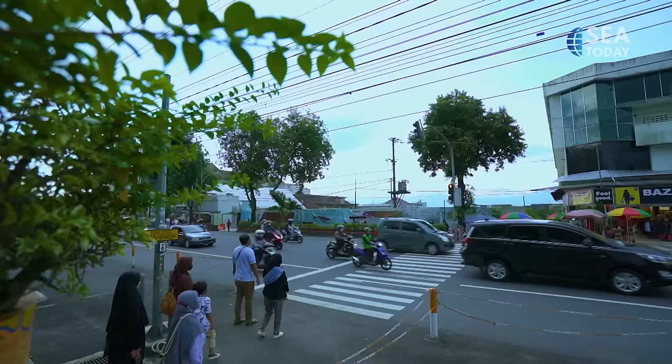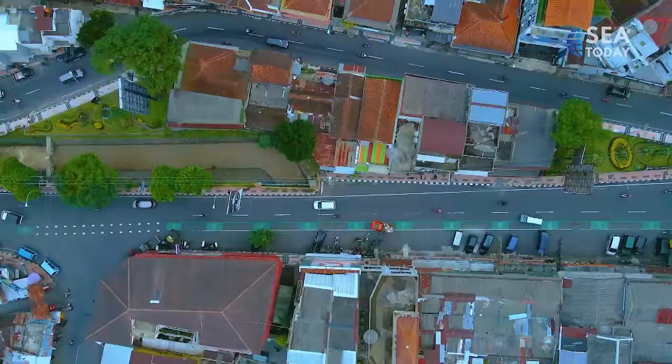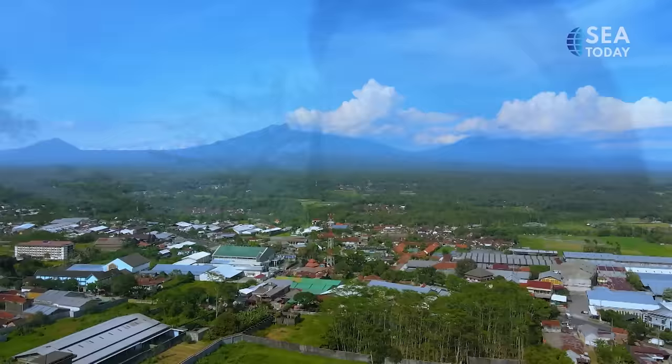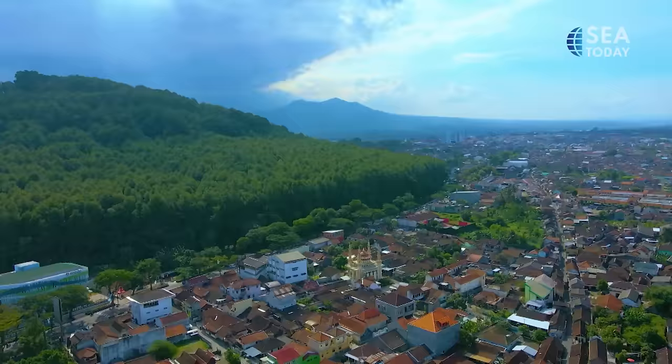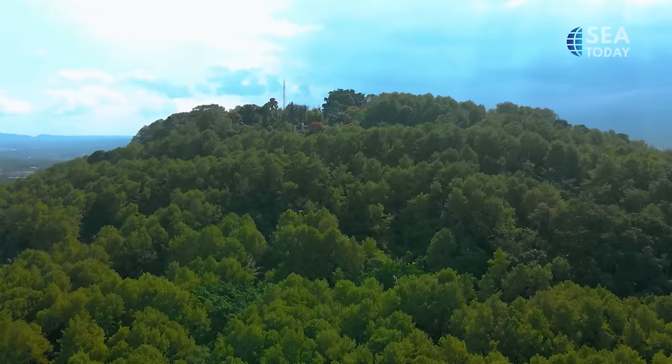One of the districts in central Java that holds a million charms and has a lot of natural tourist attraction is Magelang. The city is also one of the oldest cities in Indonesia and surrounded by five mountains at once, that is Mount Merapi, Mount Merbabu, Mount Sumbing, Mount Telomoyo, and Mount Menoreh. In the middle of the city, there is even an iconic hill named Bukit Tidar.